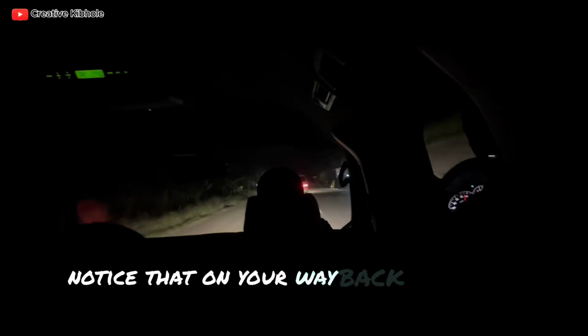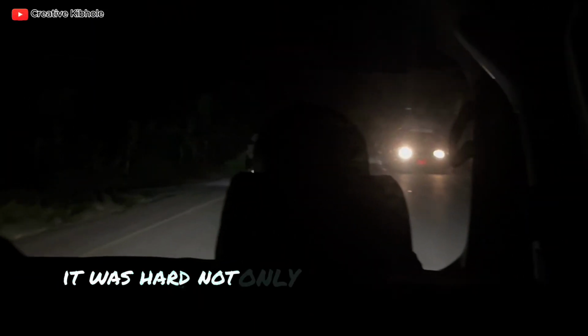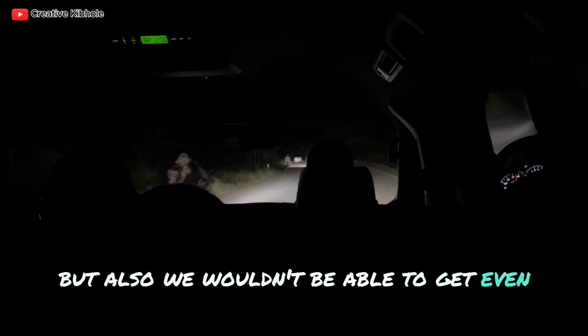Notice that on your way back from this place called Shambaland, since we were staying nearby Dani place, that's the place that we stayed, it was really hard going back. Getting a transport back was hard, not only because it was expensive, but also we wouldn't even be able to get a taxi, or what should I call it, the transport that's going to take us back.